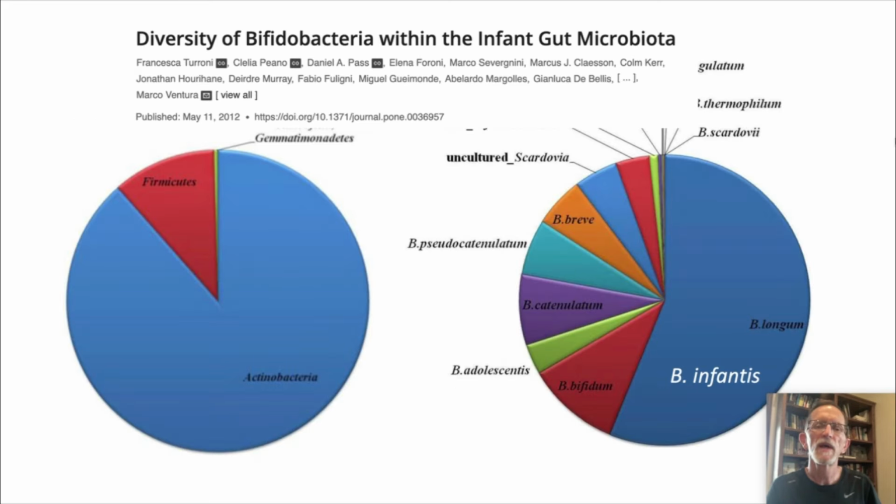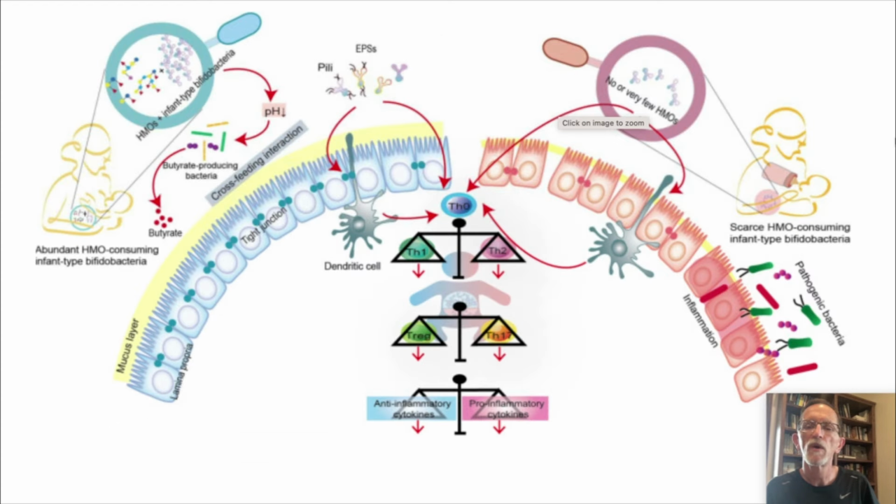Here's another display of data showing that now, if you look on the left side there, you see the blue is actinobacteria. This just means Bifidobacteria. Actinobacteria is at the phylum level, and all Bifidobacteria are actinobacteria. So it means the same thing. But then if you look at the breakdown at the species level, you see a predominant amount of B. longum, which would be, as you've already seen, the B. infantis. So just another way of showing you how much Bifido is in a healthy newborn microbiome.